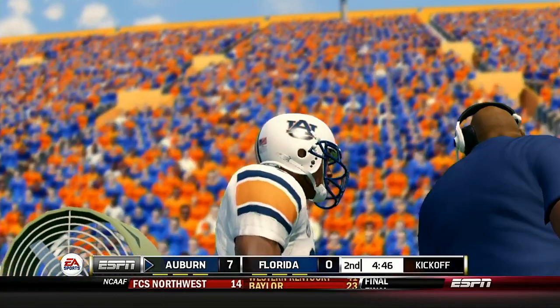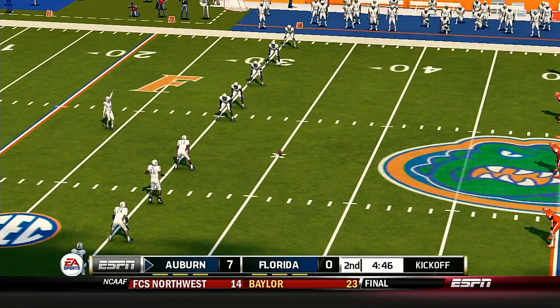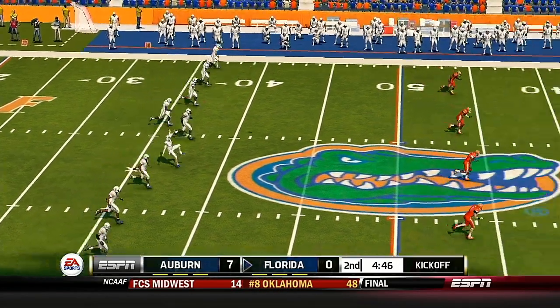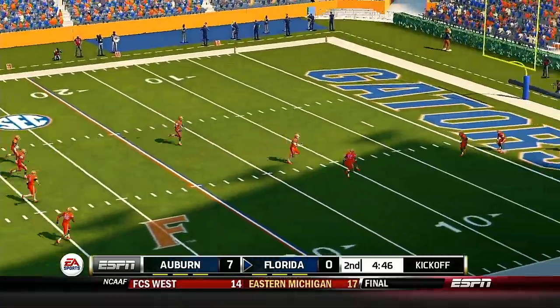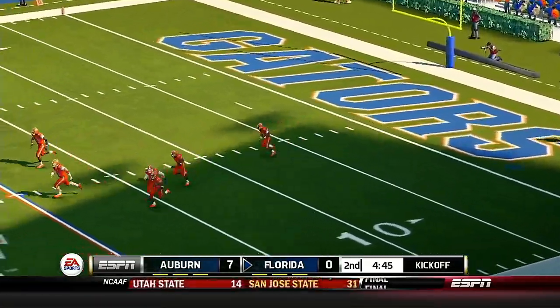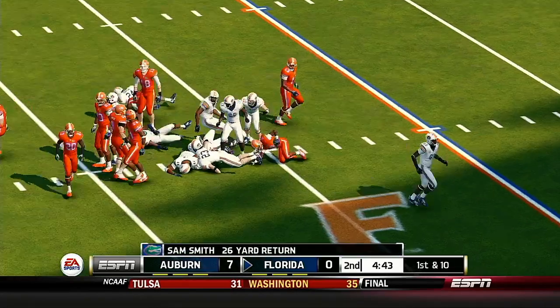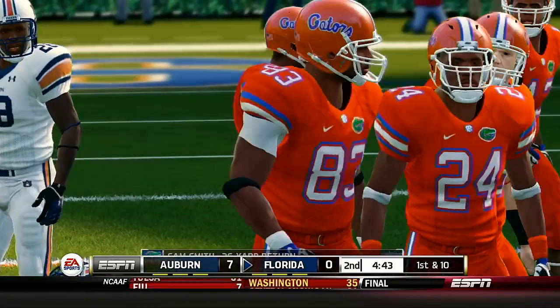Brad, I thought that was a textbook drive. I thought they did a really good job of showing balance, mixing the play calling with the run and the pass. Just an overall well-executed touchdown drive. He just drills this one. He's to the 20. They'll bring him down at the 25-yard line.